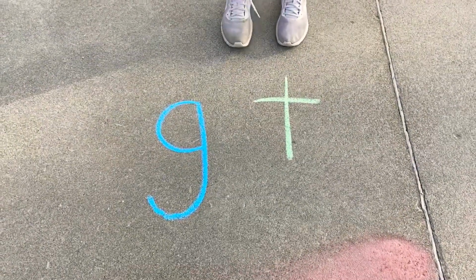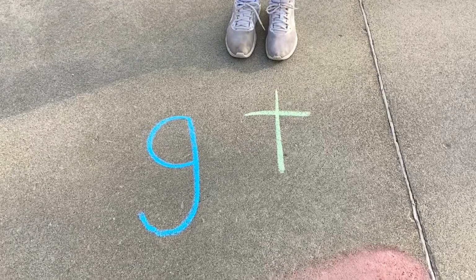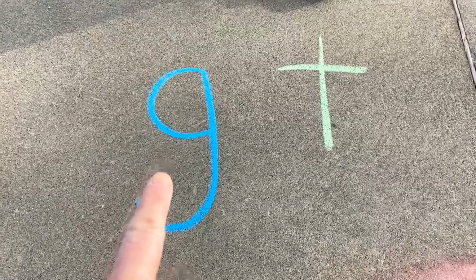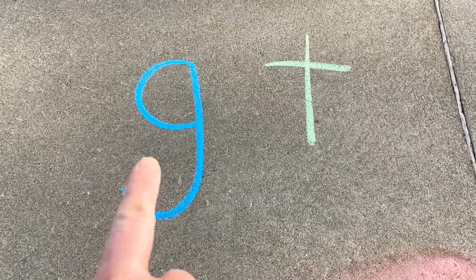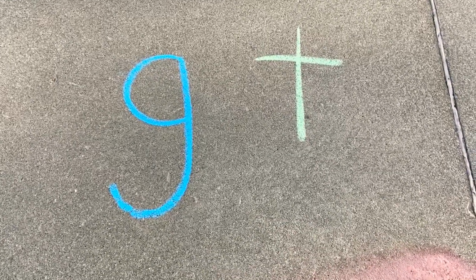We have been learning in my preschool class that every letter represents a sound. I see two letters on the ground. This is the lowercase letter G. When we see the letter G, it represents the sound G. G. Can you say that sound with me?